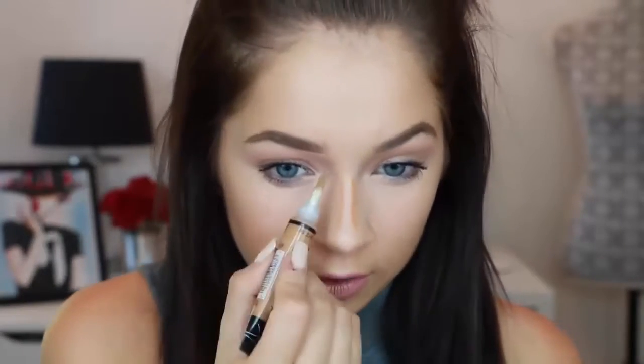Which is about right here. I also like to bring it up to my eyebrow a little bit because I just think it shrinks the whole look of my face. Because I have such a round face, I really like to try and condense it as much as possible.